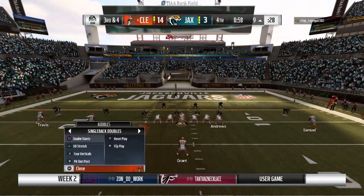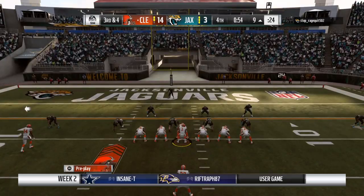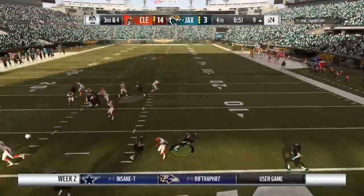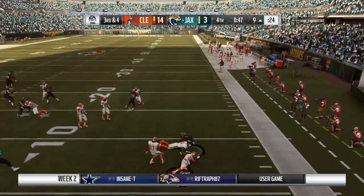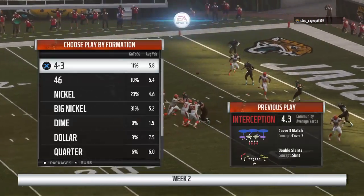Let's go. 319. Mayfield looks to throw. And intercepted. Maybe the turning point they need. Picked off by Sidney Jones. And he'll be brought down at his own 10-yard line.